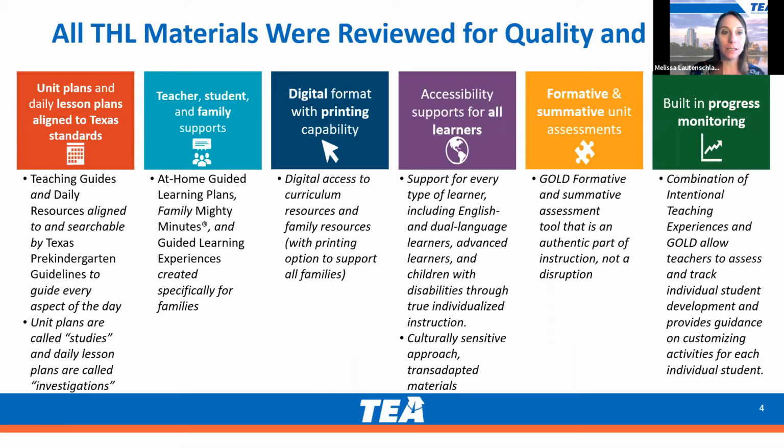And so within Teaching Strategies, there are teaching guides and daily resources aligned to the pre-K guidelines. You're able to search those studies and investigations throughout to help with the learning experience. And it's truly an integrated program, bringing in all the domains of pre-kindergarten. There are at-home guided learning plans, which are incredibly helpful for families. There are Mighty Minutes and guided learning experiences that are created specifically for families and able to look at those transitions and those components for pre-K.